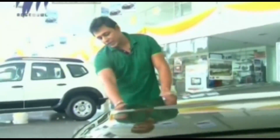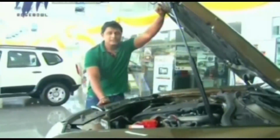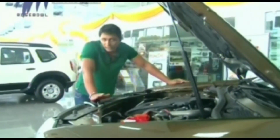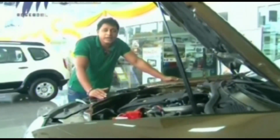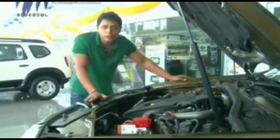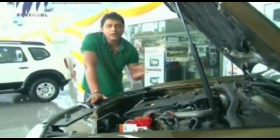Now speaking about the engine that powers the Duster Adventure, it's the same 1.5 litre K9K DCI engine that you would see in other variants. Now this diesel engine produces a maximum power output of 110 PS at 3900 rpm and a maximum torque of 248 Nm at 2250 rpm. Now this engine is mated with a 6-speed manual gearbox.